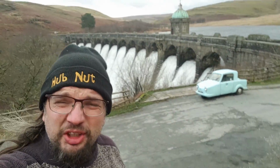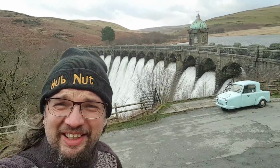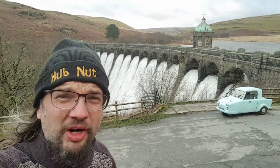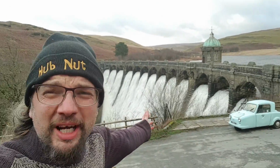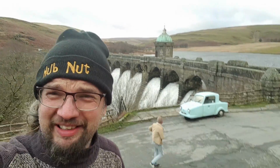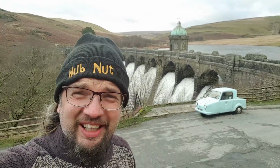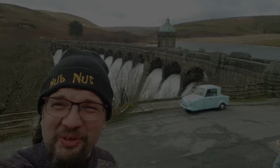Well, she may be broken, but I thought I'd take her for a drive out anyway. The drivetrain sounds horrific. I hope I'm going to make it back home. But I couldn't resist an opportunity to visit what I think is Craig Goch Dam in the Elan Valley. It's very, very, very windy and very, very wild. But yeah, what a view.